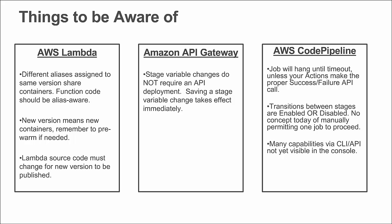And finally, for CodePipeline, be aware that the job that's kicked off will hang unless the actions that you have running make the proper callbacks to CodePipeline for success or failure, and if they don't, it will hang until timeout occurs.